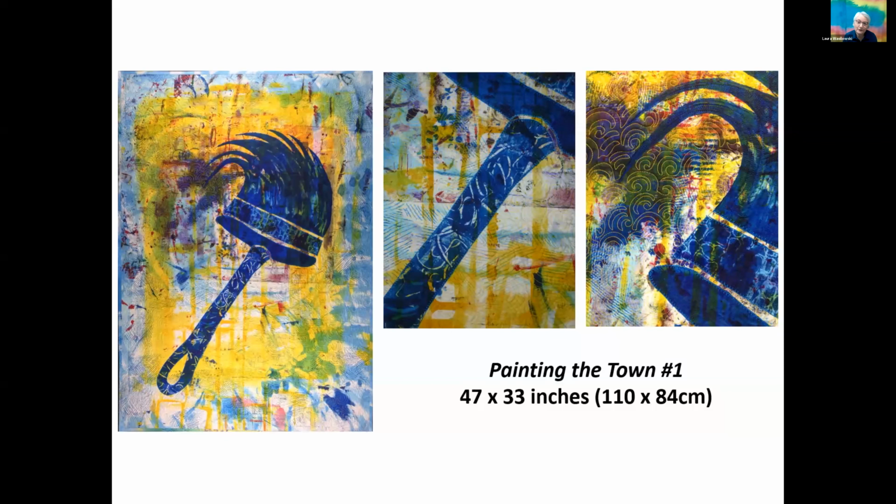The handle of the brush is made with mono printing. So the brush is painted directly onto that drop cloth. And I did mono printing for the paintbrush handle, and for the ferrule and the sweep of the bristles, that's all painted on top of that background. And what I like is that the colors and the texture come through and you see them through that blue textile paint that I used to paint the paintbrush.